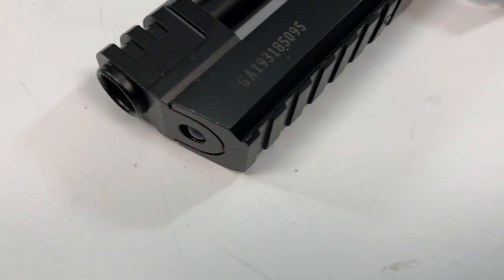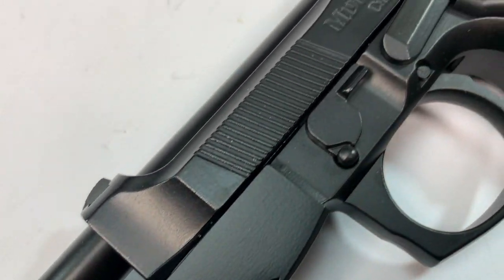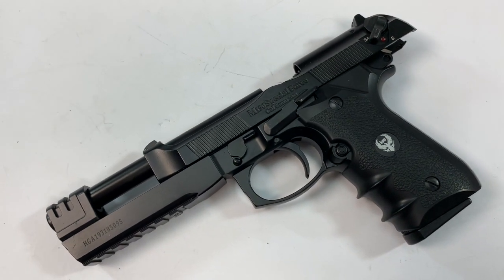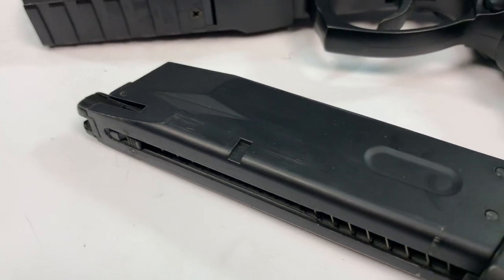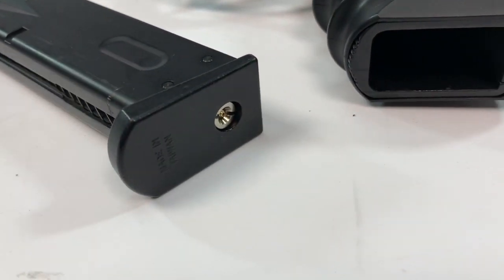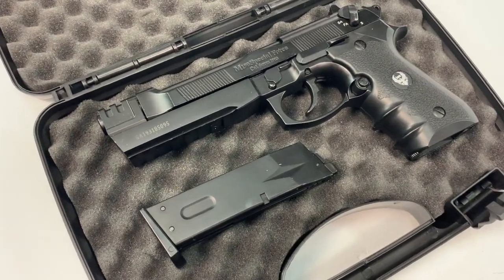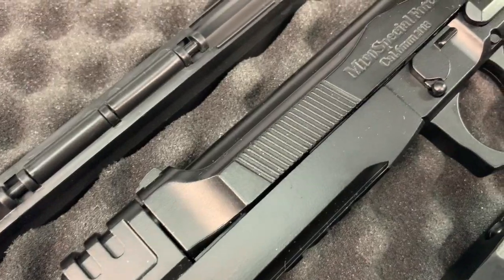When the slide stays open, you can see it looks absolutely awesome. Very good quality from HFC. 300 FPS, takes either a gas or a CO2 magazine, holds around 24 rounds of BBs, and is absolutely solid. Comes with this ABS plastic hard case, so everything all in one go.